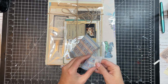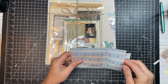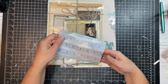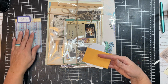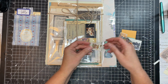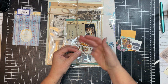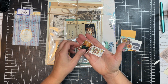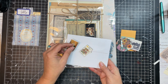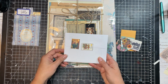And I like this little baggie. It's a beautiful little pattern, but it's kind of plasticky. It's not like a paper bag. So let's see here if I can find everything. Aw. And there's a couple stamps here, and those are very cute. Here, you know what I'm going to do? I'm going to take my envelope and I'll put some things on here, and I'll hold them up so we can see them a little bit better.